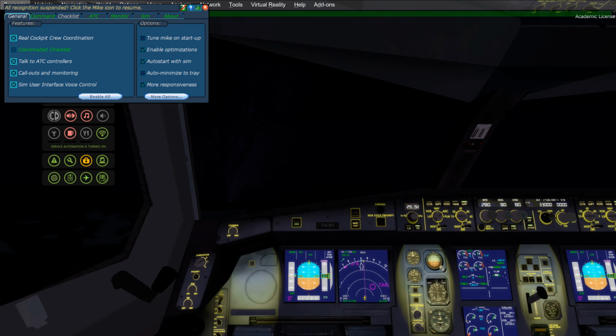Contact approach on 123.87, Delta 5591. At flight level 330, Delta 5591. Expect ILS approach, runway 29. Expect ILS approach, runway 29, Delta 5591.